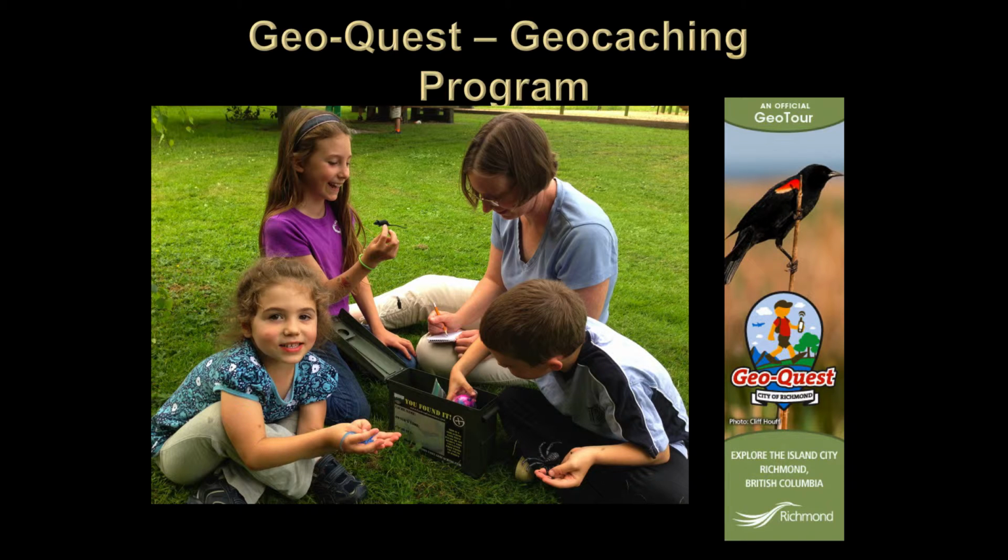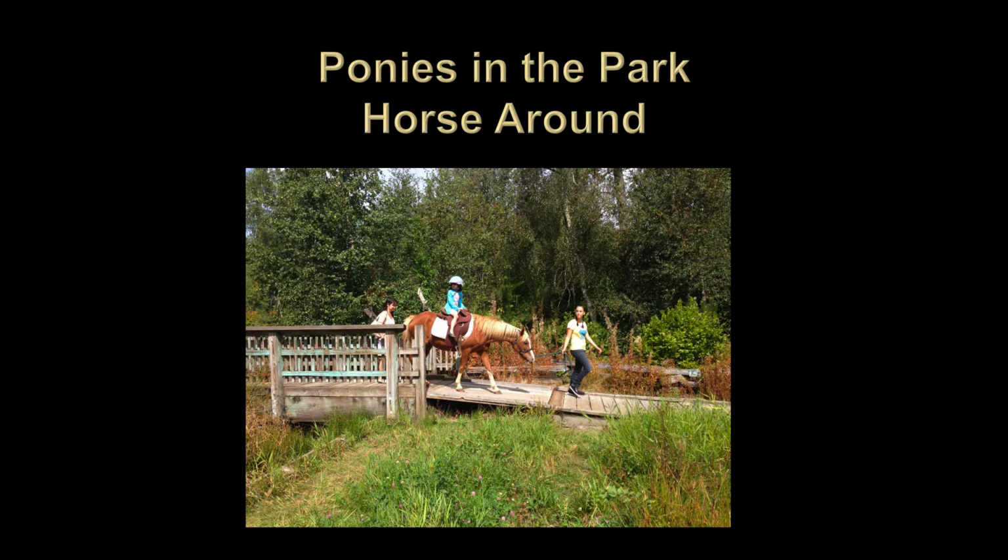One thing is the Geo-Quest program, and this is sort of like an electronic treasure hunt in which family groups go out and hunt for these treasures. And so this is really neat. I've never seen people so enthusiastically involved with this because they find it's wonderful, and they always say you go to visit all these parks here in Richmond.